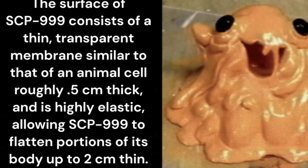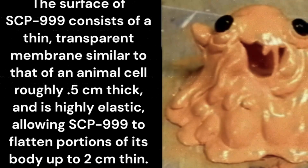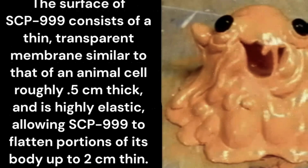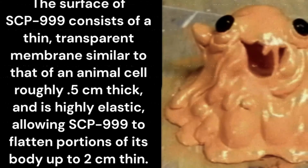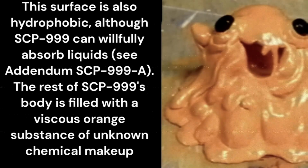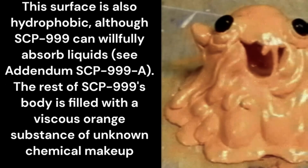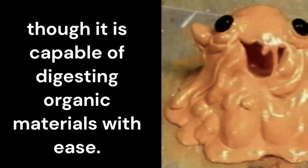The surface of SCP-999 consists of a thin, transparent membrane similar to that of an animal cell, roughly 5 cm thick, and is highly elastic, allowing SCP-999 to flatten portions of its body down to 2 cm thin. Its surface is also hydrophobic, although SCP-999 can willfully absorb liquids. The rest of SCP-999's body is filled with a viscous orange substance of unknown chemical makeup, though it is capable of digesting organic materials with ease.